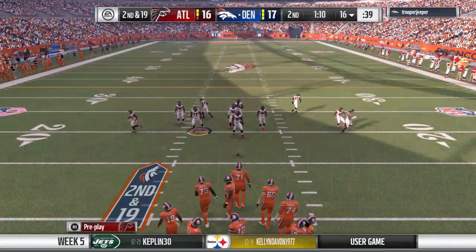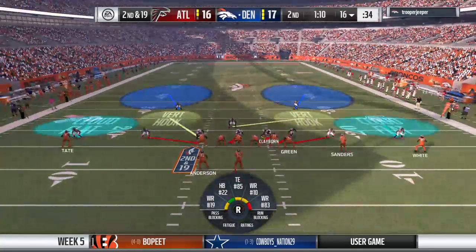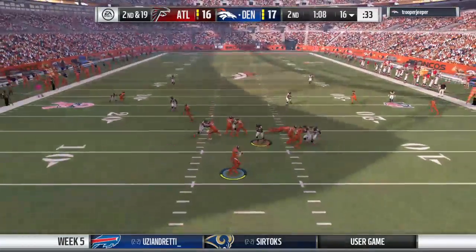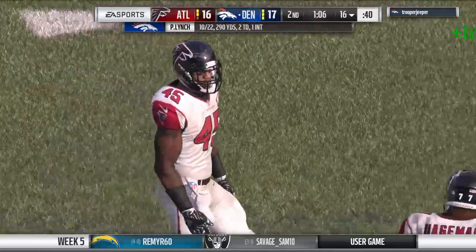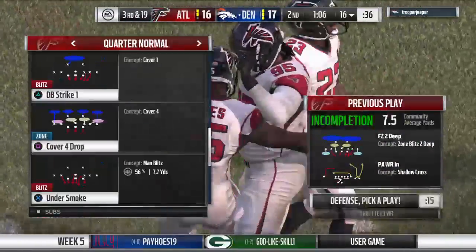Looks like the defense in press coverage here. All right, here we go. A fake to Anderson. Now it's Lynch. And his throw is incomplete. The veteran Roddy White, the intended target. And that'll make it 3rd down.